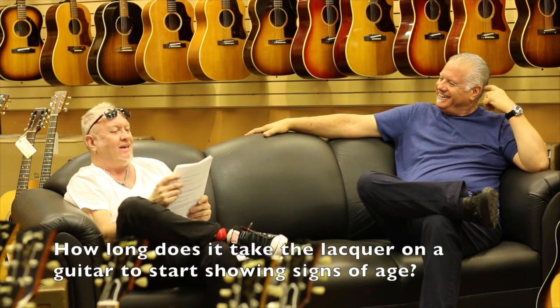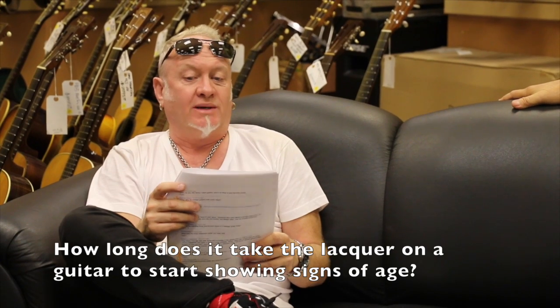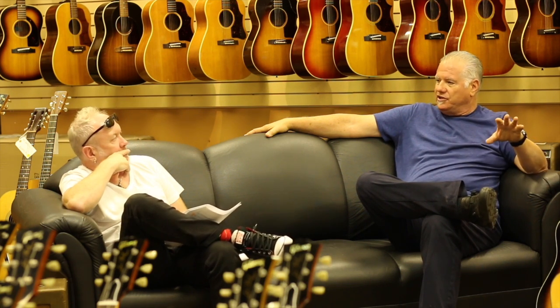All right, we've got another one here. How long does it take the lacquer on a guitar to start showing signs of age? That depends on the guitar's exposure and climate. If you're in a certain climate where it's very warm or humid or dry or moist, that will affect it to an extreme. If it's lacquer, depending on how thick it was applied to the guitar, that will have a lot to do with it as well. If you've got a very thin sheet on there.